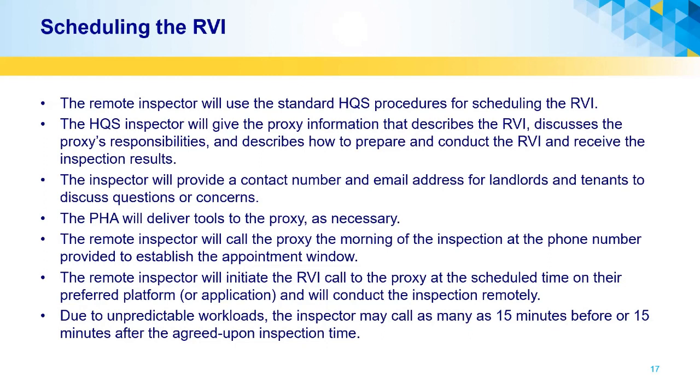The next bullet says the remote inspector will call the proxy the morning of the inspection at the phone number provided to establish the appointment window. The remote inspector will initiate the RVI call to the proxy at the scheduled time on their preferred platform or application, and will conduct an inspection remotely.